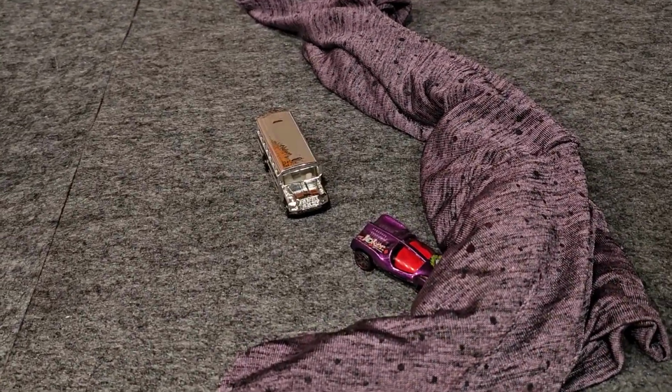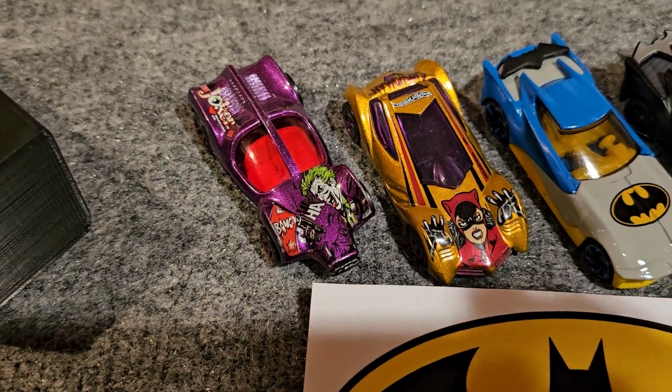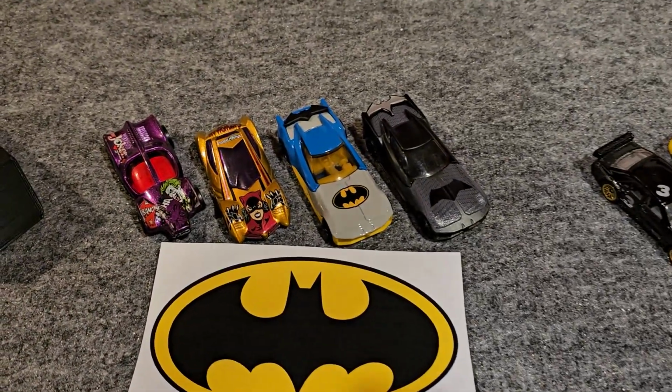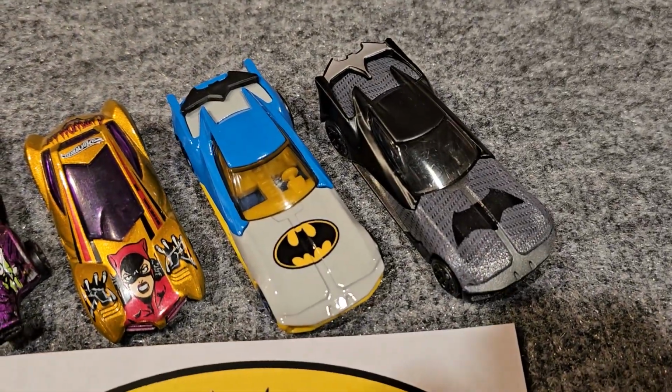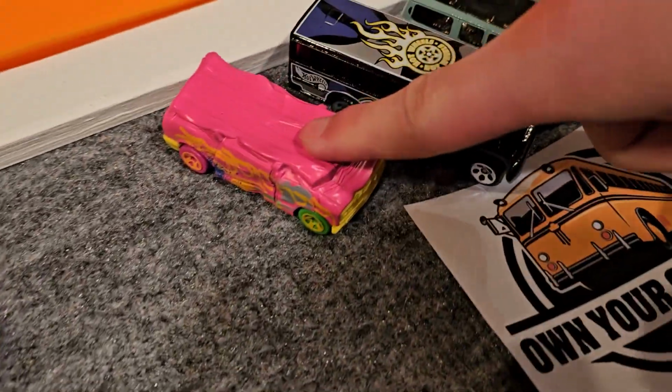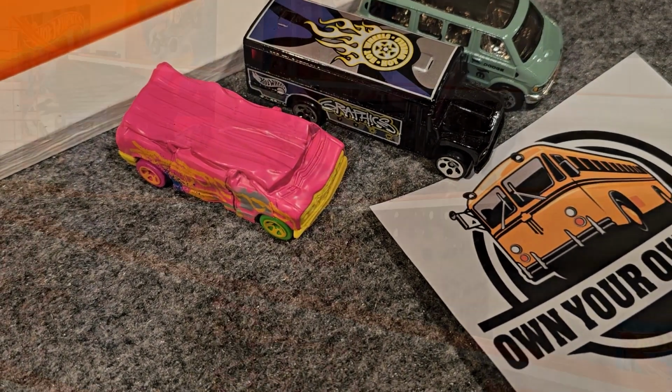So mark one for Ethan. Well, the Joker's laughing now. He got that first win. Which car for the next round? We're going for this Batmobile here. And we're going for the smashed van. Getting one of my favorites. We'll line them up.